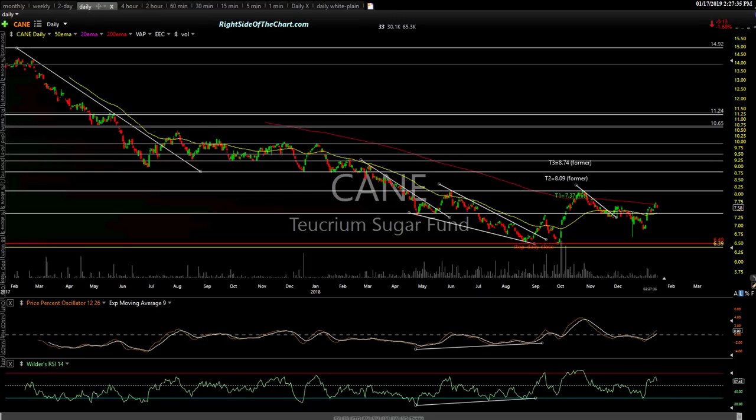Next up is cane. Cane is one of a couple different sugar ETNs. We recently had sugar as an official trade. They clipped our stop, of course, and then sugar's been playing out as the charts indicated since. So cane tends to underperform, so I prefer SGG or SGGFF. TF is the old one. Let me jump over to those so we kind of stay in order here.